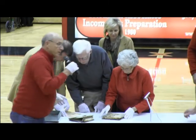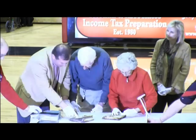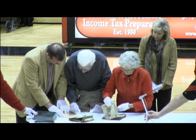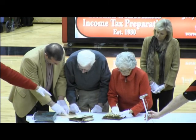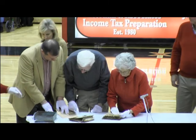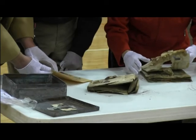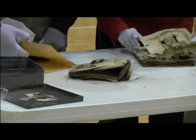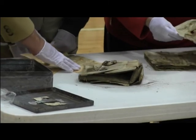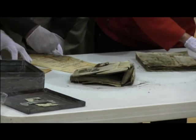All right, what we've discovered is that the time capsule was not sealed. It's in a copper box, but we were surprised to find it not sealed. So unfortunately what we've discovered is that we've had some moisture that's penetrated it, and it's gotten into some of the paper materials. So I'm going to put the microphone here in front of these folks and ask them to describe the articles they're finding.